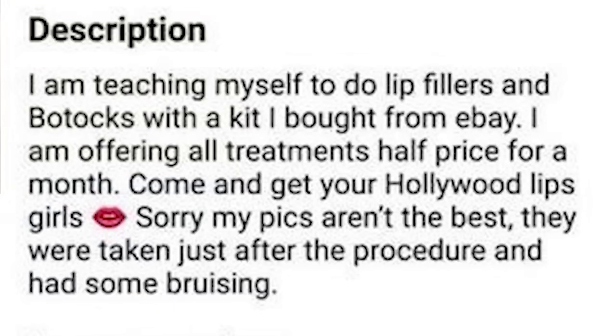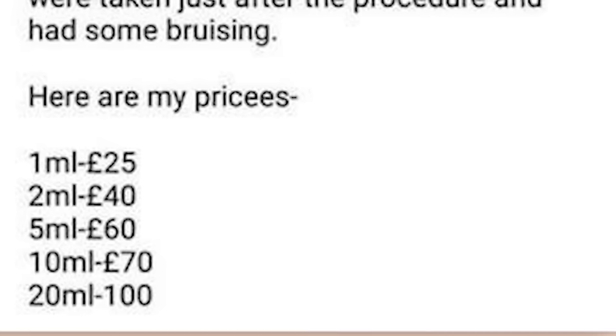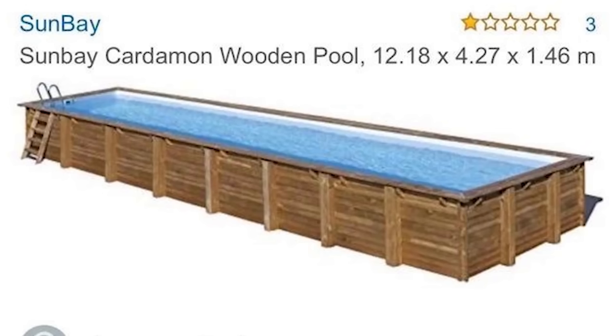Half-price fillers and Botox? I'm teaching myself to do lip fillers and Botox with a kit I bought from eBay. I'm offering all treatments half price for a month. Come and get your Hollywood lips, girls. Sorry my pics aren't the best. They were taken just after the procedure and I had some bruising. Here are my prices. Holy crap, you're actually charging for this? Shouldn't this be illegal?